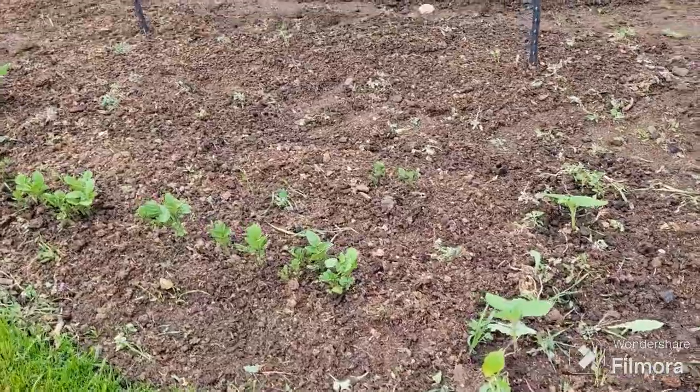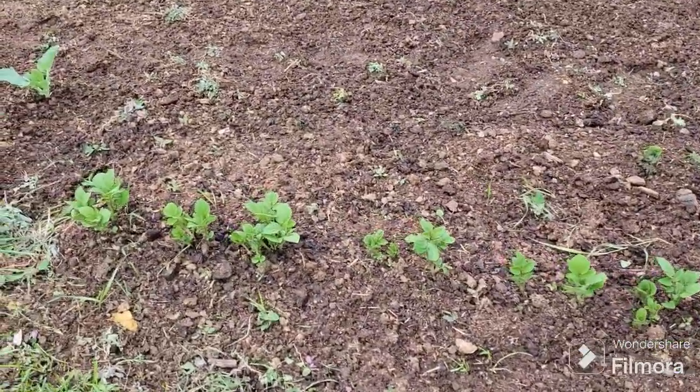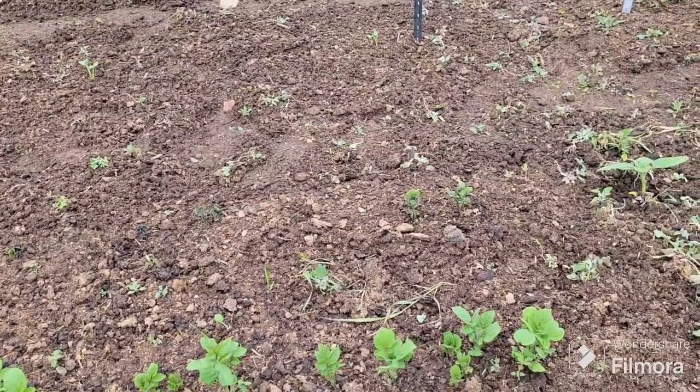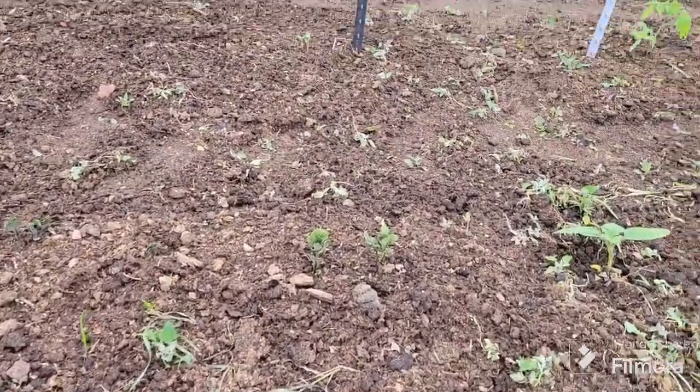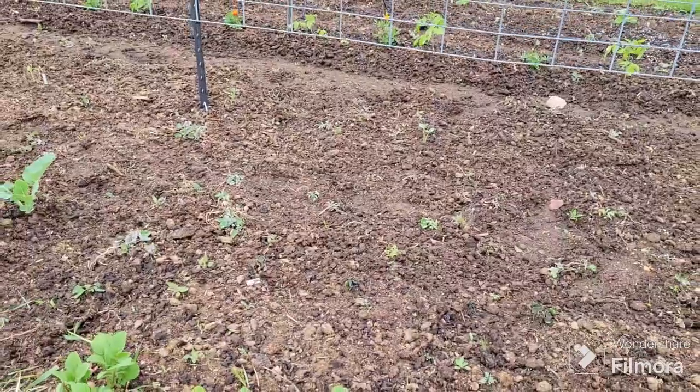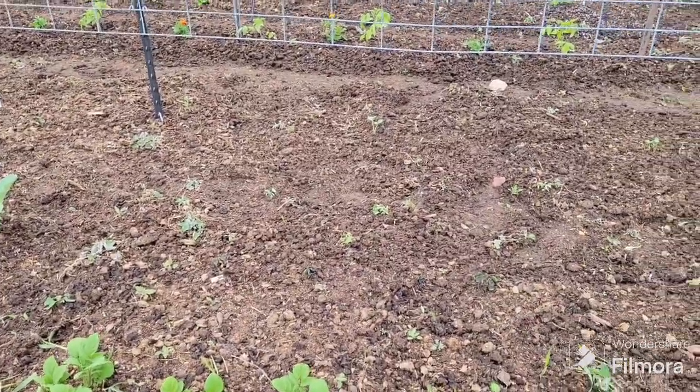Here I have the French Fingerlings. They are the first row, and it's hard to see, but there's 2 right there. That is a row of Magic Molly, which is also a fingerling variety.